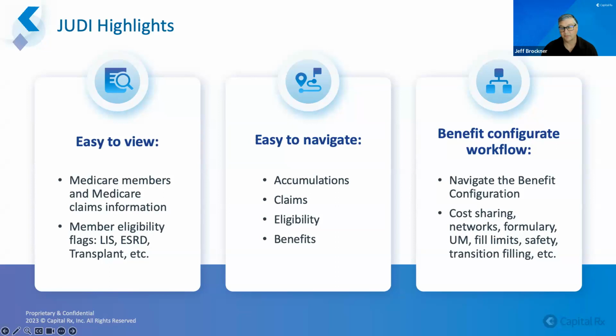We understand this because we've been part of this community. We've been doing this for a long time. Judi displays the right details to get work done, whether you're a call center associate or a customer or a member or a plan manager, a clinical administrator or network administrator, or even sales. It's going to present data to you in a way that you can use, like in customer service, where you can answer those calls for the members.